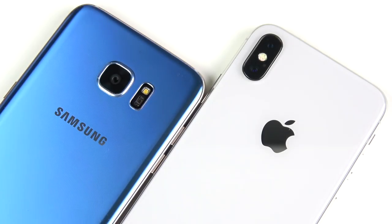S7 Edge versus iPhone 10 speed test coming up right now. Let's go.